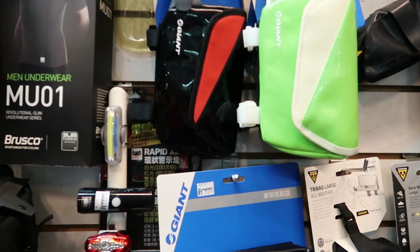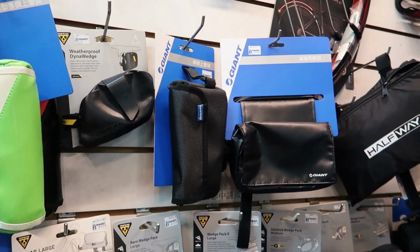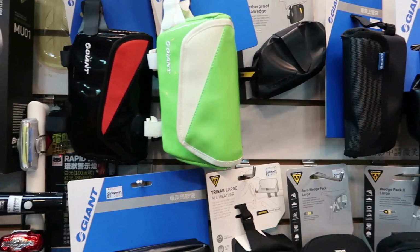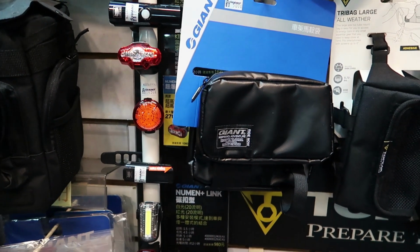It looks like they have quite a few other different options here, so different color options, different bags that you can choose from. All about the same price range, about 500 Taiwanese dollars, so about $15 US dollars. This is the one we got, the black bag here, but black's always good because it matches with every color.